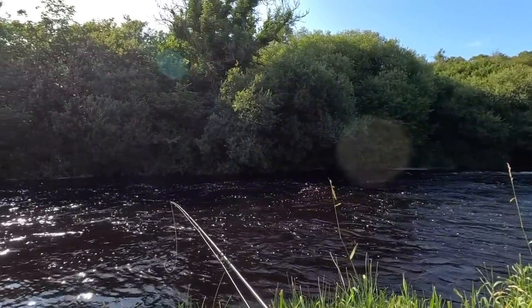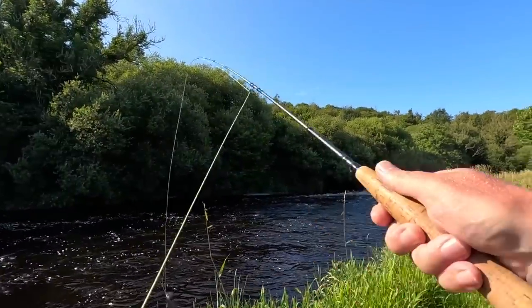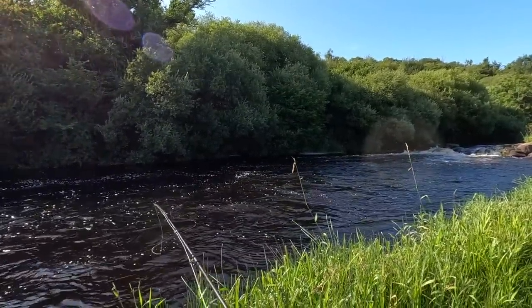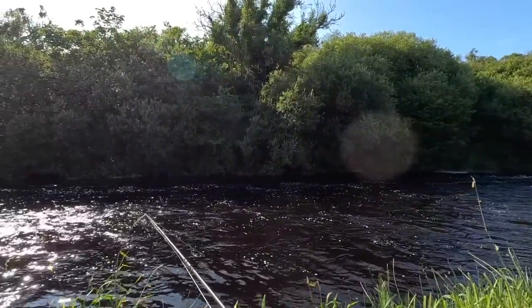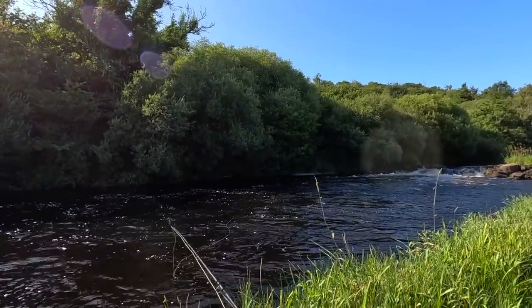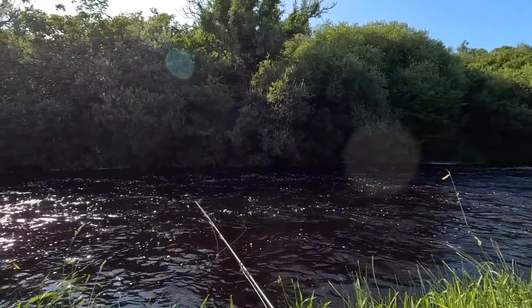I've enjoyed the day on Smithston. Hopefully I'll get another chance to come on. Maybe fish more for the salmon next time, I think. It depends. But you've got a good option here of fishing for the salmon. Obviously you can try for the trout.